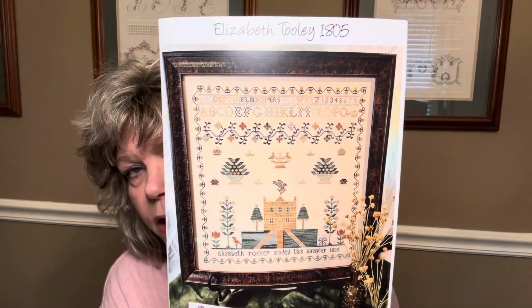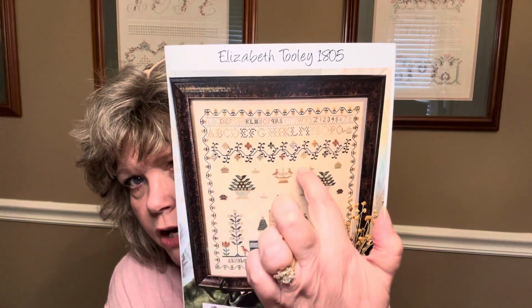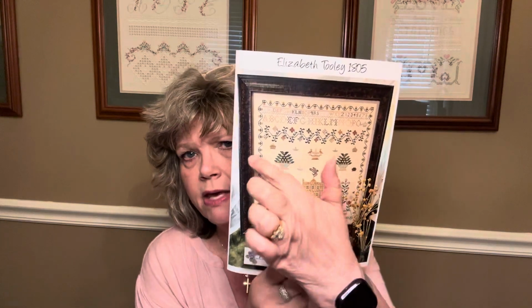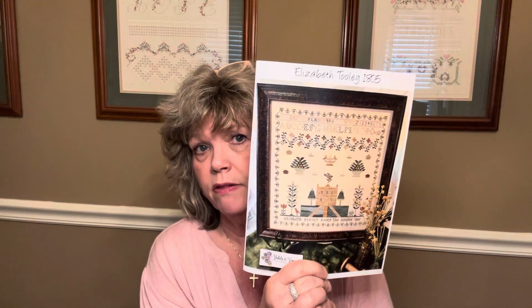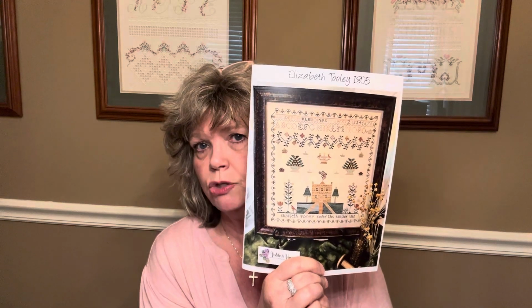And on this one, the antique had a couple of verses here and here of the hymn, When I Surveyed the Wondrous Cross. And I think they were over one. And I loved that on the original. So I think I'm going to try to duplicate.